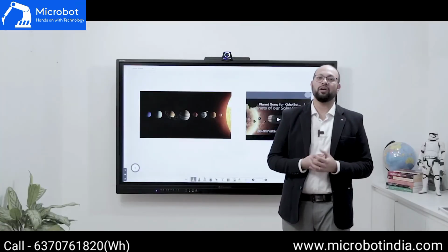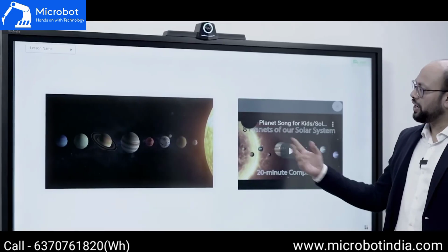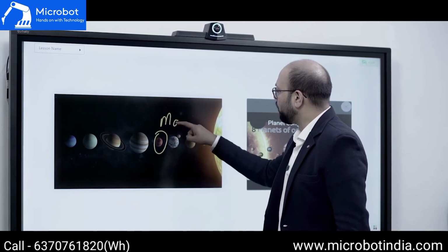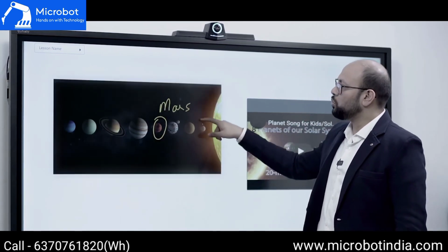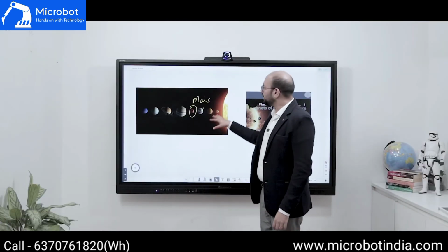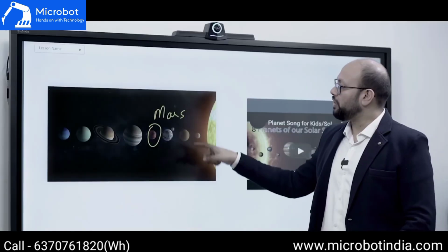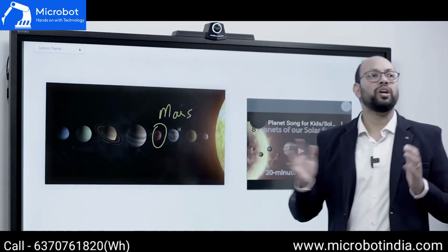Similarly, you can add multimedia content like images and videos using the import option here. Once you added your content, you can start teaching. You can start annotating on the images. Now what you notice here is that as I move these images, the entire content moves together. So basically, the system has intelligently auto-grouped all your content together so that when you're moving or you're zooming, you don't lose the content or the content doesn't move in a different directions.